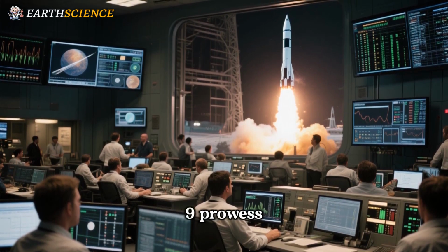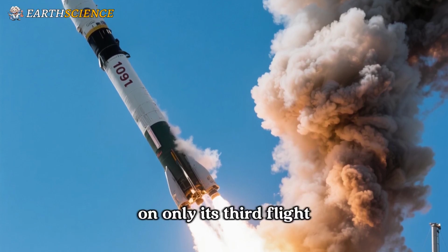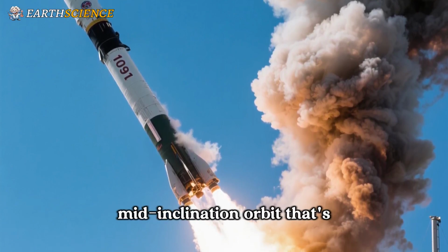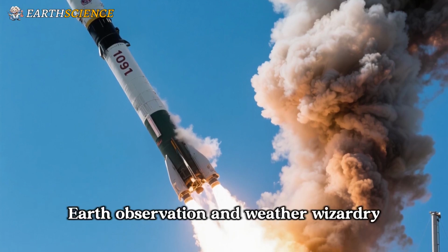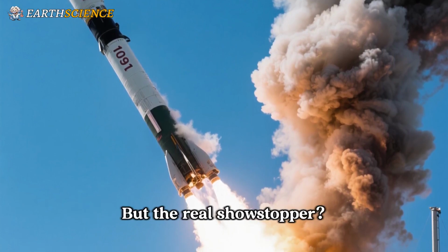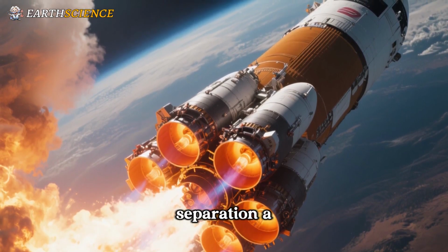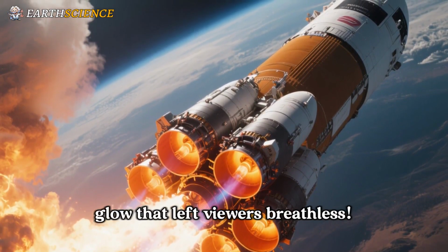Kicking off the week's high-octane action was the Bandwagon 4 rideshare mission from SLC-40, a heart-pounding display of SpaceX's Falcon 9 prowess. Booster 1091, on only its third flight, thundered skyward, delivering 18 payloads into a mid-inclination orbit that's perfect for real-time Earth observation and weather wizardry.